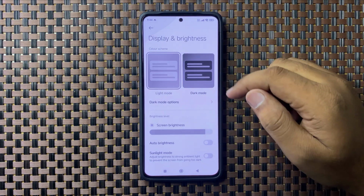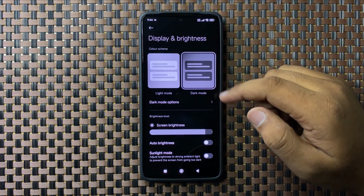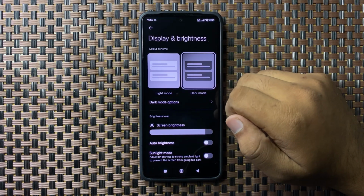So from here, if you have enabled dark mode, then sometimes it can cause a glitch which can make your screen black and white. So to fix this black and white screen, switch back to light mode.